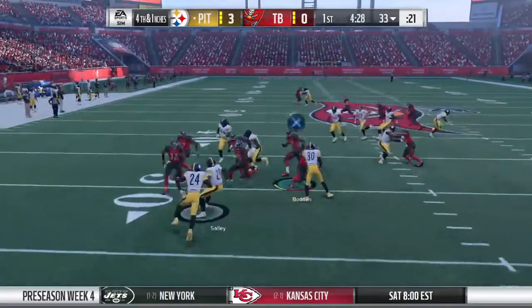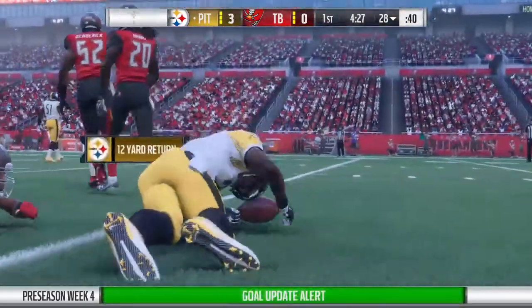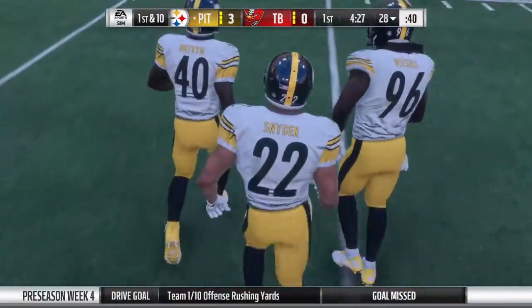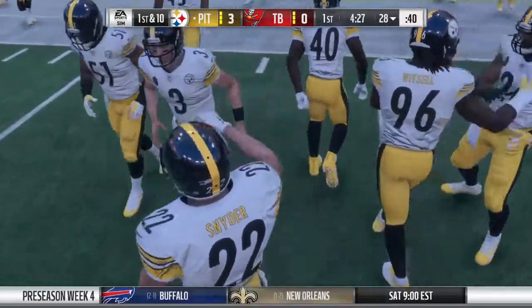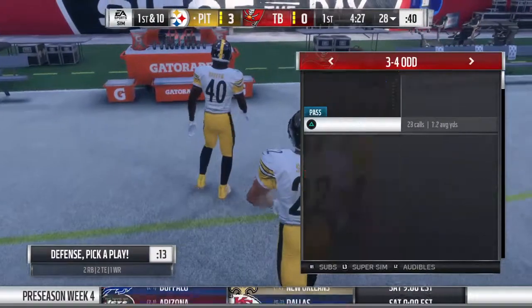Taking it about the 16. 12 yards on the return that time. And the Steelers will go on offense here, 1st and 10. And Pittsburgh getting set to take the field. And fortunate to get points on the board last time. They had to hit a really long field goal to do so.